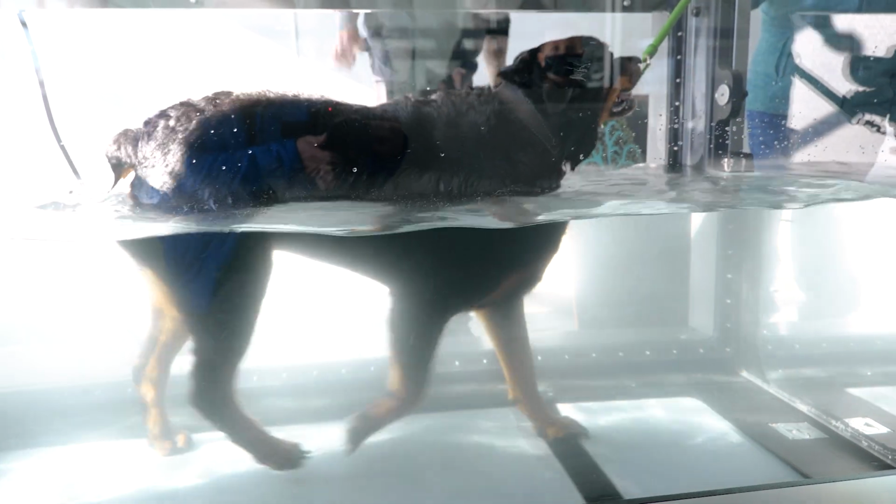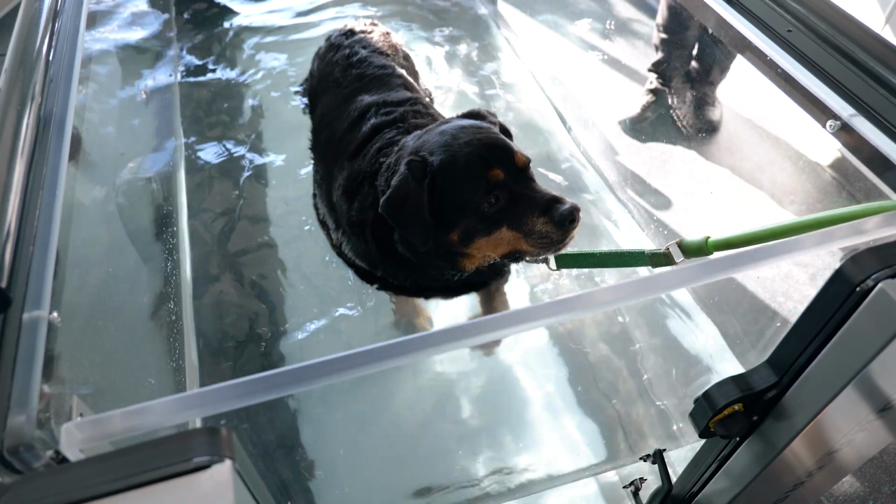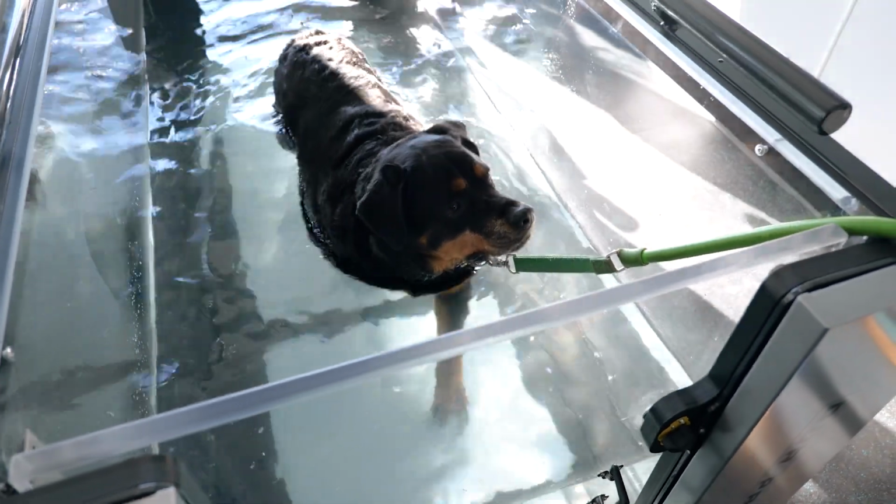This is our hydrotherapy room for physical rehabilitation with David Mazzoni. He does laser therapy and hydrotherapy. And this is Gemma on her hydrotherapy session.